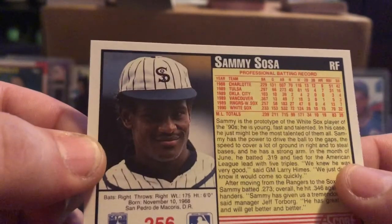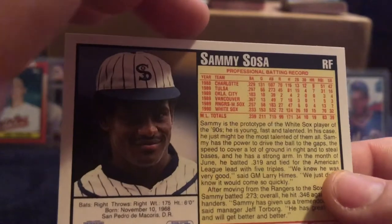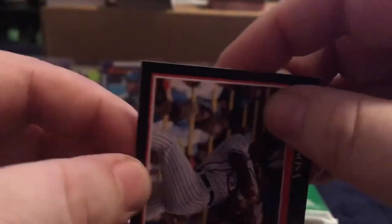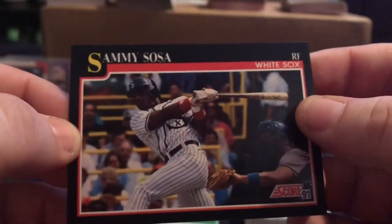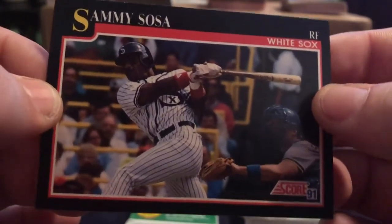Yo, look, and Sammy Sosa was black, man. Remember when Sammy Sosa was black? That's crazy. Look at Sammy Sosa right now, man. He's a different person, yo. He looked like Michael Jackson now. It's ridiculous. I'm gonna keep that off to the side though.